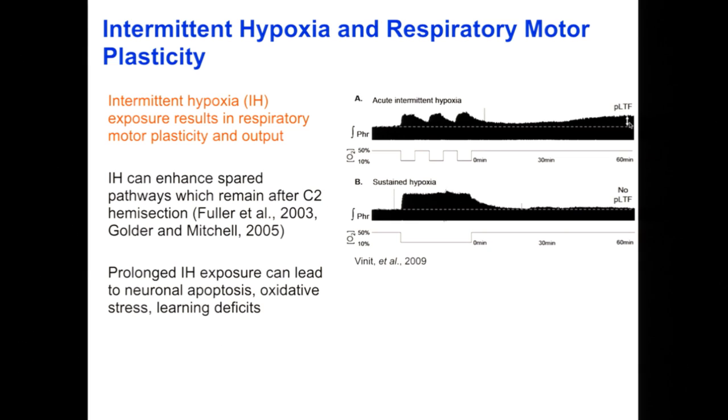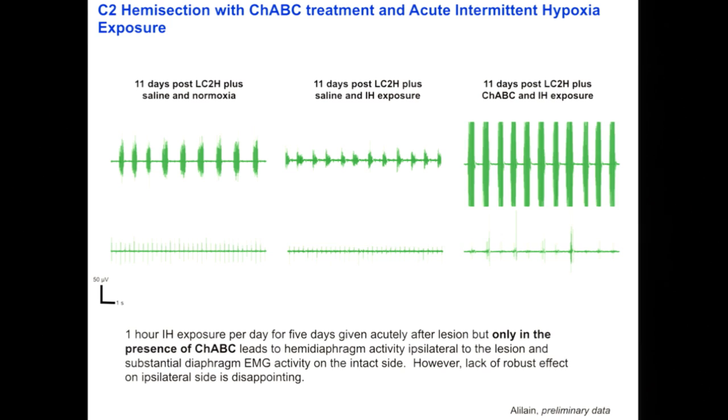So we gave intermittent hypoxia to our acutely transected animals. Our animals do not spontaneously recover. This is post treatment in our controls, nothing. This is post saline and intermittent hypoxia. We don't see anything. But if we give IH, this is acute injury, big whopping response on the good side, and a minimal response, a couple of units that are pretty high, but not much more than chondroitinase by itself. So that's kind of disappointing.